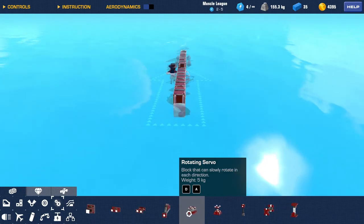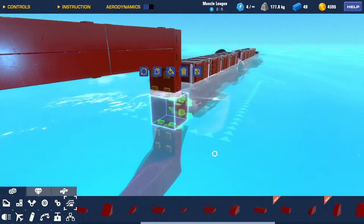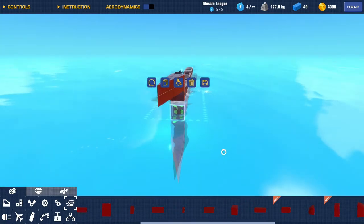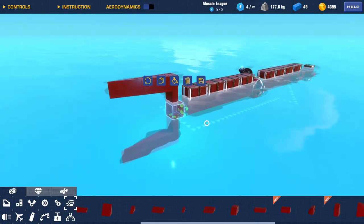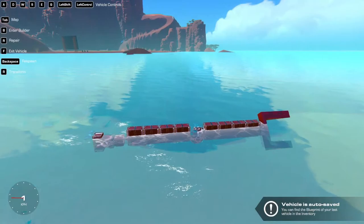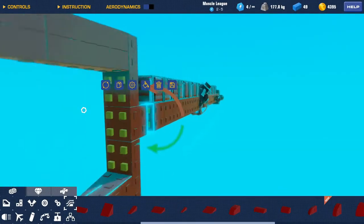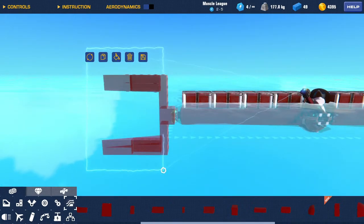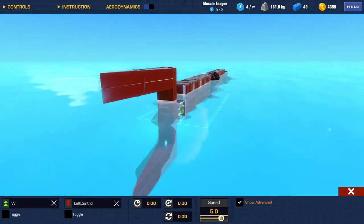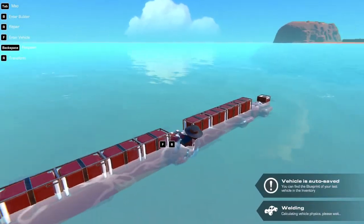Wait a minute. I just came up with a different idea for a propeller. Look at this. What if we did something like this? Just had it spin super fast. Would that work? Like a giant propeller? Let's see. Oh wait, I'm using the wrong block, aren't I? Hold on. You guys, hold on. Speed 10. Oh, okay. Let's see.